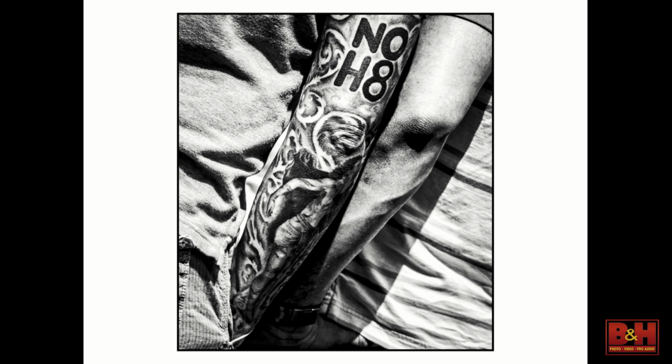I love the tattoo of the No Hate campaign here. I think these two guys were just walking around, and you can see the closeness of the two of them.